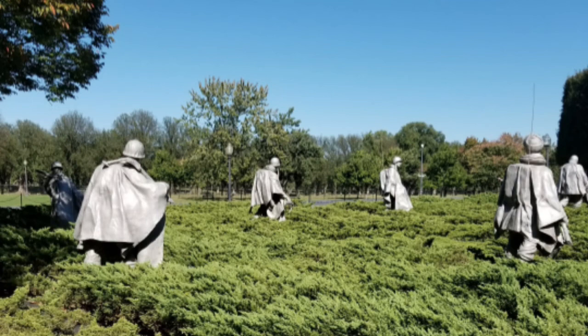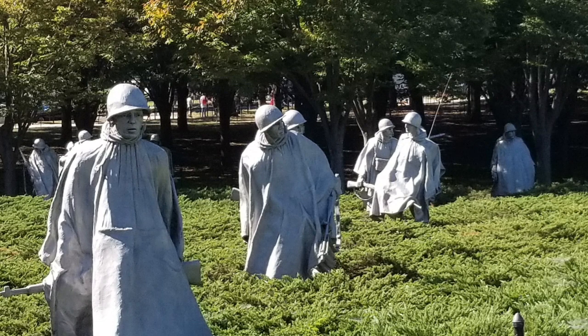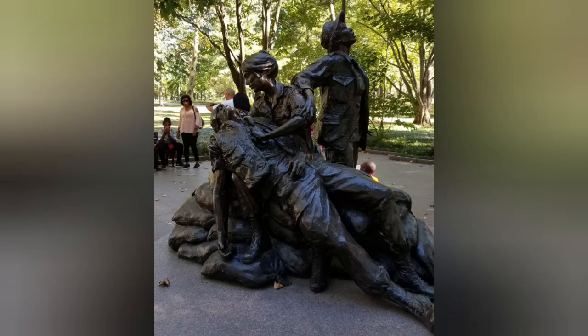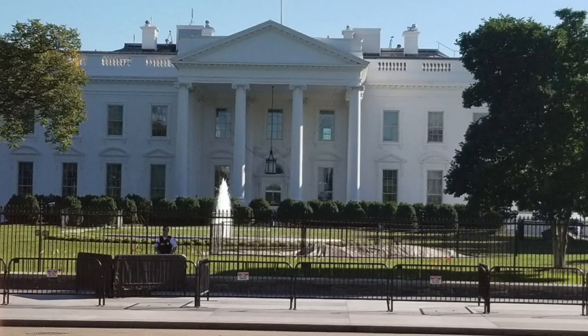And down near the Lincoln Memorial are several other memorials, all dedicated to past military members who fought for this country throughout its many wars. And of course, you can't go to DC without at least walking by the White House.